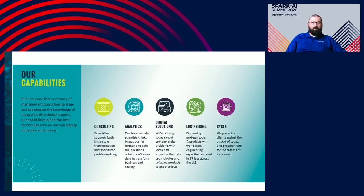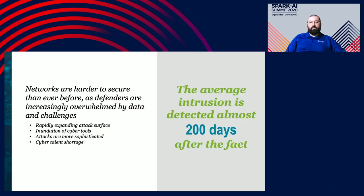So 5 of our capabilities at Booz Allen, as I said, fundamentally, we're a consulting firm that was founded by Edwin Booz, and we grew from there to sections like analytics, cyber, digital solutions, and engineering. So what I'm going to talk about is analytics and how it's applied to cyber, and how we support national defense with cyber analysts, and how we're doing that in an on-prem environment with no internet, in enclave environments, and what that looks like, and what a difficult challenge that is sometimes, and how Spark can kind of come through for us.